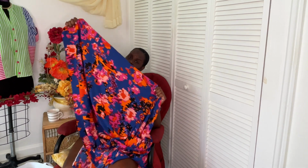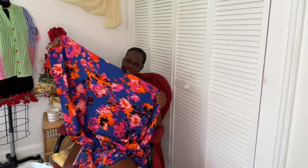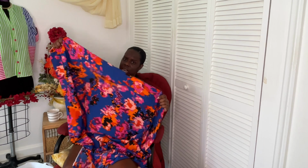Disclaimer. There is a lot of orange in this fabric, but I bought it anyway because this blue is in my color palette. These pinks and purples are in my color palette, and I fell in love with this fabric. I had to have it. You guys, be honest. Could you leave this in the shop? Could you really leave this fabric in a shop?